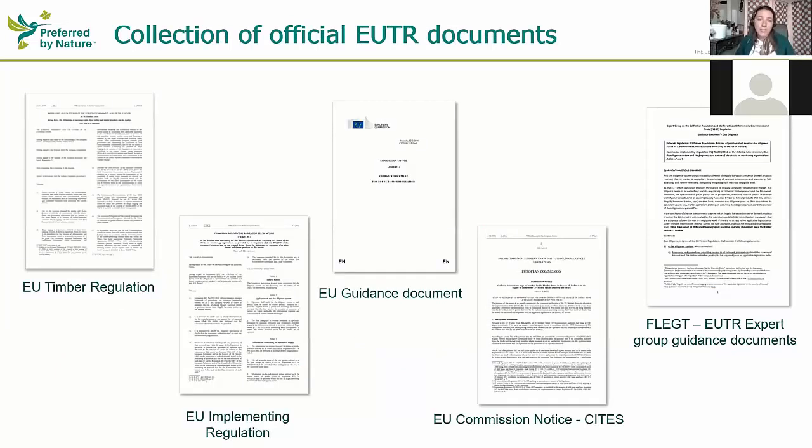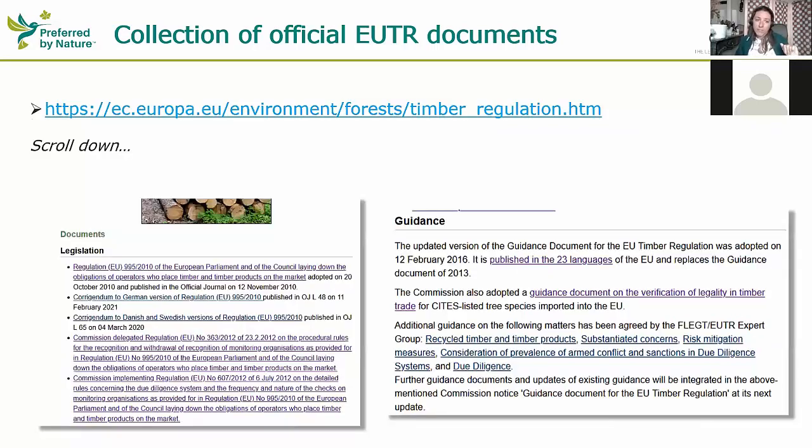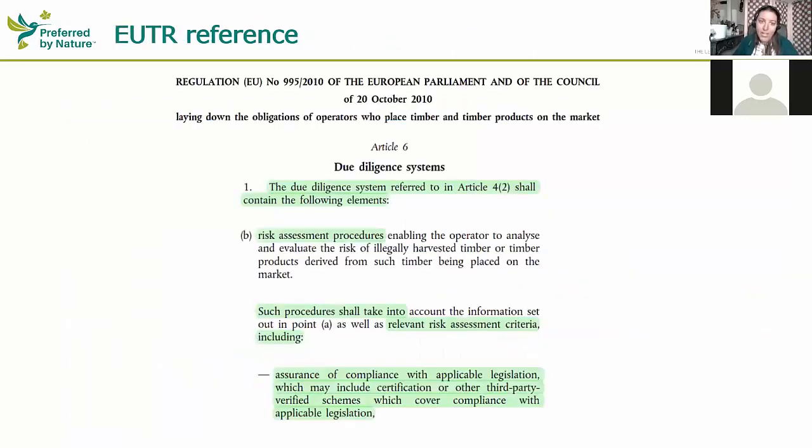That's just a slide to remind you of all the official EUTR documents. We have the regulation itself. There's also an implementing regulation and further guidance documents, both from the EU Commission and from the FLEGT EUTR expert group. You can find all those documents on the European Commission website. It's a very long page, so you just need to scroll down a little until you reach the legislation and guidance pages.